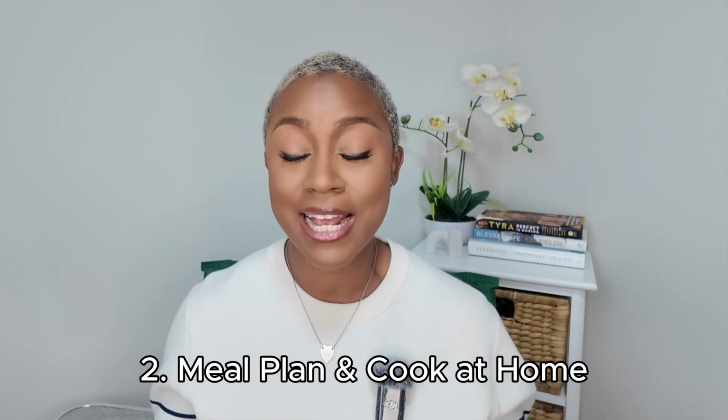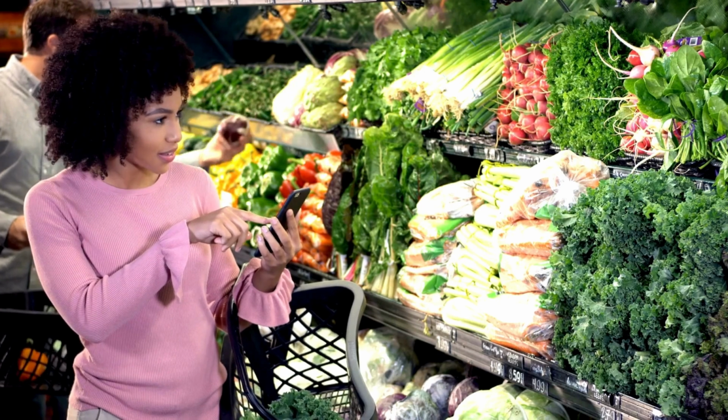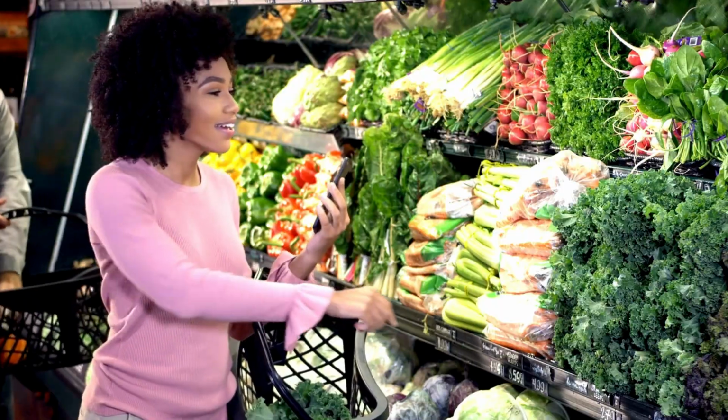So tip number 2 will be to meal plan and to cook at home. Prep your meals and also write down a grocery list. Now, I used to always see my mom have a grocery list, and I didn't think that there was a rhyme or reason to having a grocery list. But now that I am shopping for my own family, I understand that having a grocery list is super important because it keeps you on track of what you need at the grocery store.